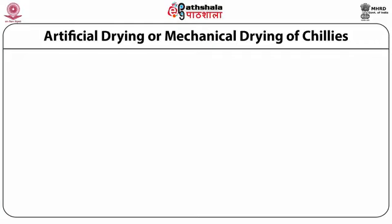Artificial drying or mechanical drying of chilies. This method has the advantage over traditional sun drying in producing a better and more consistent quality product, taking less time and minimizing crop losses. Optimum conditions for artificial drying: slicing or splitting pods reduces the drying time by half, and there was no loss of initial color on drying for 72 hours at 60 to 75 degrees Celsius.